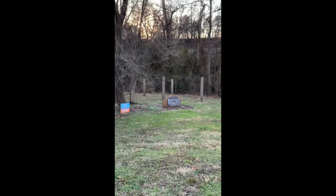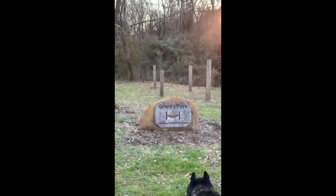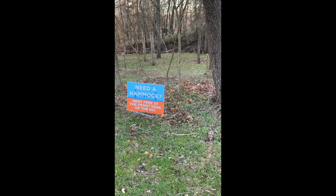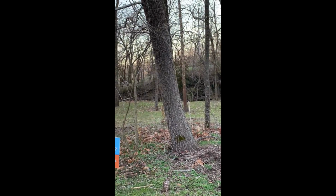Another neat feature here that I've not seen at too many different trails, it's called Grant's Park, and it's a hammock park right here off the main trail. And there are posts put in along the river, got good wood view. And then we've not done it, but supposedly if you needed a hammock, you can rent one for free at the front desk of the OC, which is at the end of the trail here. And definitely in the summertime, when you come out here, you see at least 1 or 2 people that are set up with a hammock, just reading a book and relaxing.